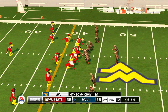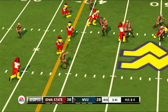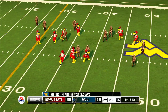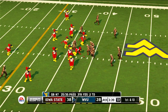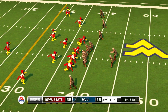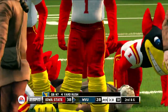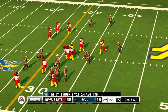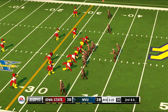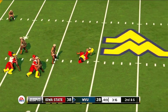And he tackles him hard at the 38. They get nice yardage on that run. That's a team ball on play. That makes it 7-6. And he's going to be sacked.